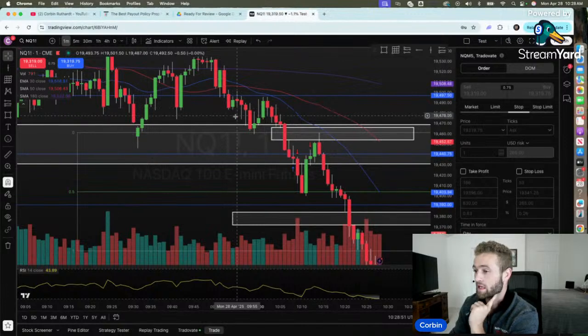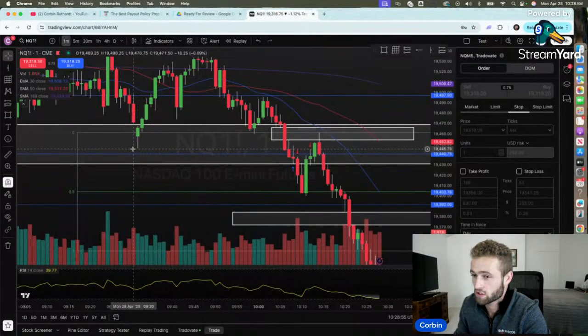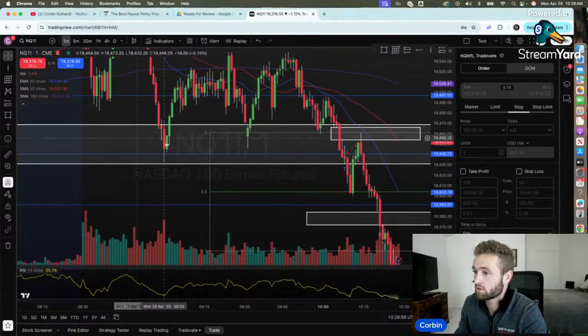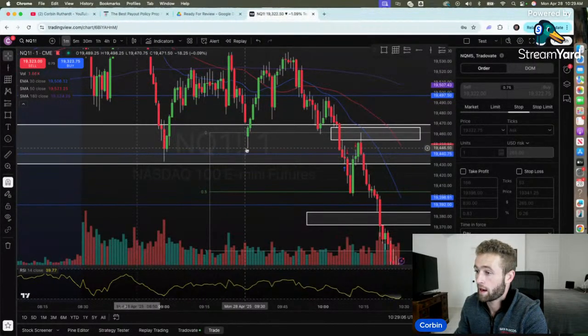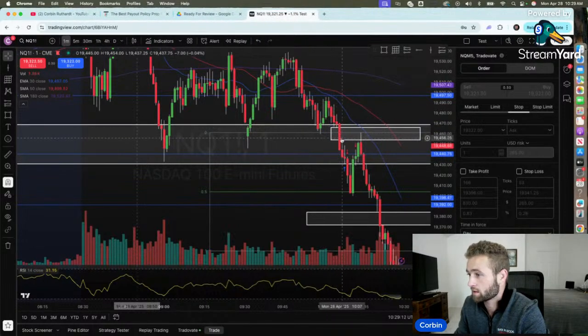And what made us get into this trade was a couple things. These were the two lows, right? So it made a low, a higher low, and another higher low, right? So this candle right here was our change in direction. Woo! Change in direction. Okay?